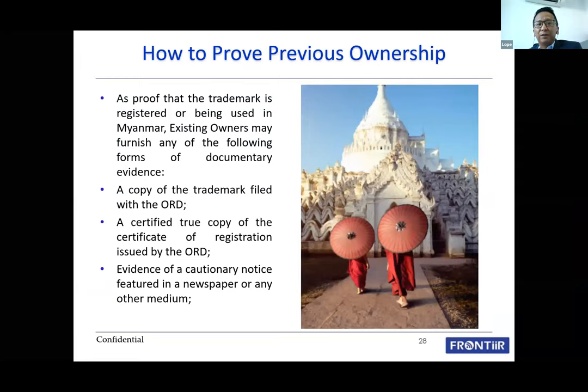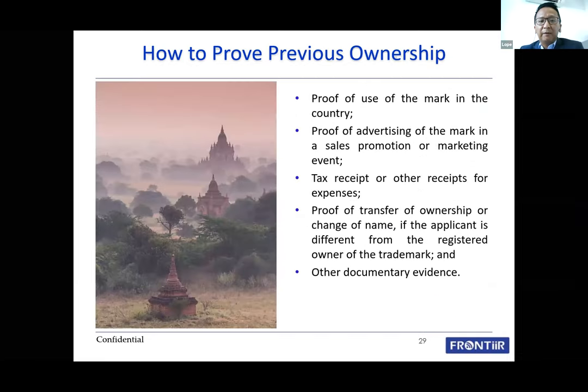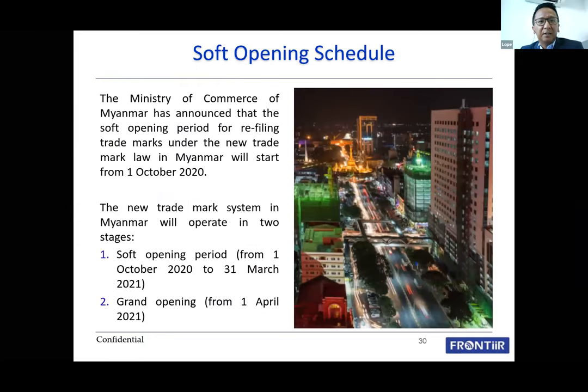So how do you prove your previous ownership? In addition to the documents we've mentioned, proof of ownership is considered. There is a list that was published to prove your ownership: a copy of the trademark filed, which I mentioned earlier, a certified true copy of the registration issued by the ORD, evidence of a cautionary notice featured in a newspaper of any medium, proof of use of the mark in the country, proof of advertising, a tax receipt, proof of transfer of ownership, and other documentary evidence.